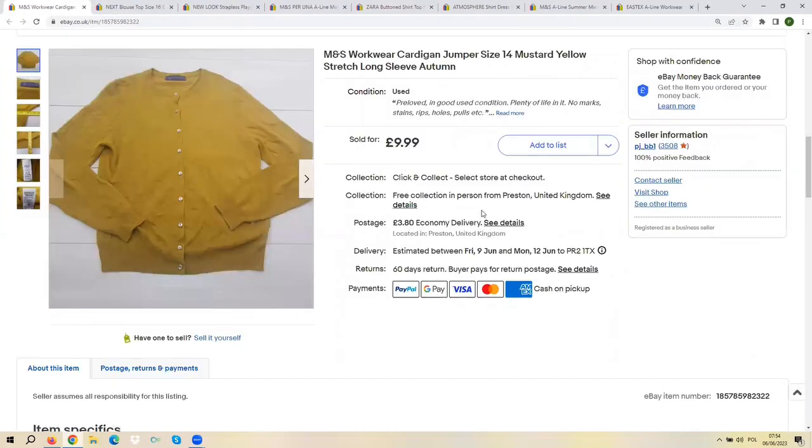This M&S workwear cardigan jumper. Obviously, all my winter items are in the freezer at the moment. I'm not having them listed, but this item was a return. And when I was listing all the returns, I listed this cardigan as well. I didn't realize I had done it, but I'm super happy because it has sold. £9.99 plus postage, and the customer applied a 10% coupon again.